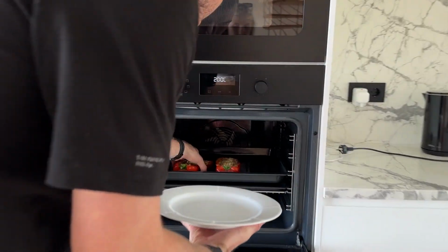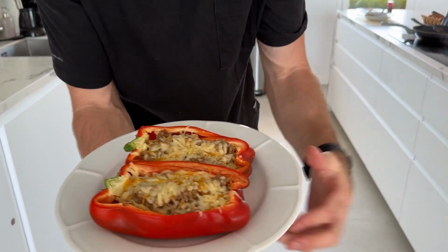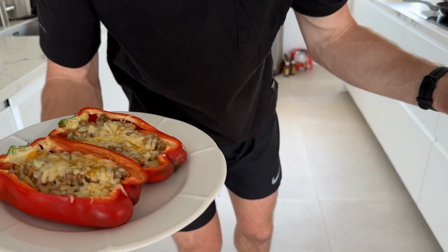Come around here, young one. Served up like a boss. Right, these are served up. Perfect spicy beef, cheesy peppers, whatever you want to call them. Tastes amazing, easy 40 grams of protein, takes around 10, 15 minutes to make.